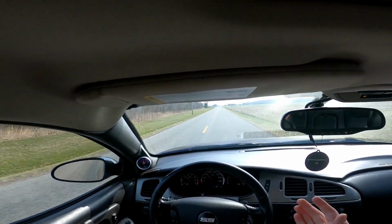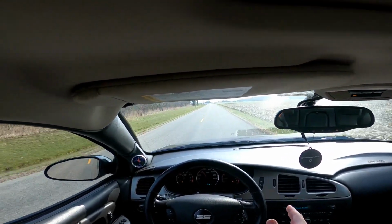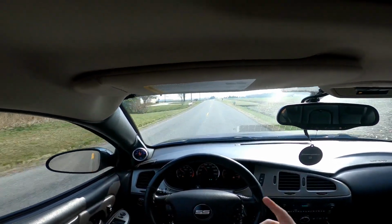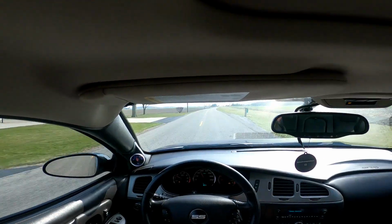Obviously, people that are doing that, they're not even gonna chance it. They're gonna wait till people with normal, higher performance cars cycle through it. It's not gonna hurt them. Then they go get their fuel.